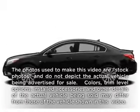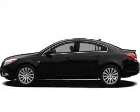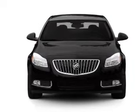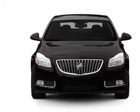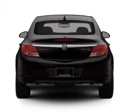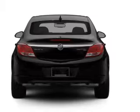Imagine yourself in this 2011 Buick Regal. If you're looking for an automobile with great attributes, look no further. With an efficient four-cylinder engine that responds smoothly to its six-speed automatic transmission, the anti-lock braking system will help deliver you safely to your destination. Heated seats make cold weather driving more endurable.